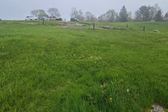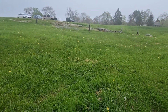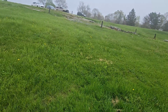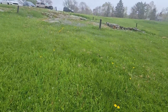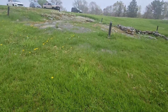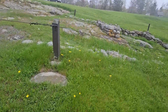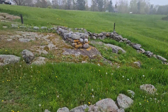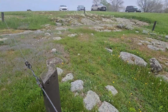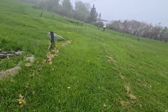There's another structure there or something there, but there is no sign to tell me what it was. So here, something was here. Not sure what it was. There are no signs here, so we'll go over here.